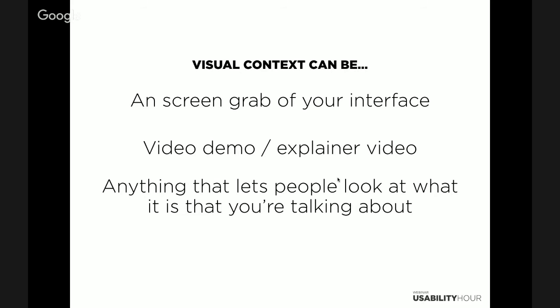It can be a video demo of you using your app and talking into a microphone, or it could be something like an explainer video, a more well-produced, narrated, animated video of someone, a use case scenario of someone using your app. Basically, it's just anything that lets people look at what it is that you're talking about and connect the benefits you're describing to a visual representation of that thing. Because it's always more powerful to show someone a picture as well as describe the benefits.